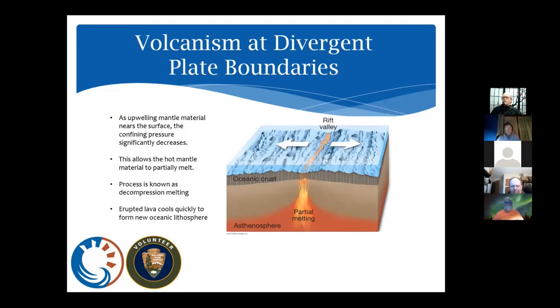So I'm going to talk a little bit about plate boundaries and the reason for that. Hopefully you'll see the reason for that. Most of you know the continents are not stable, that they move around at about the speed that your fingernails grow, so a couple of centimeters a year. And the plates move in different ways whenever two plates meet.